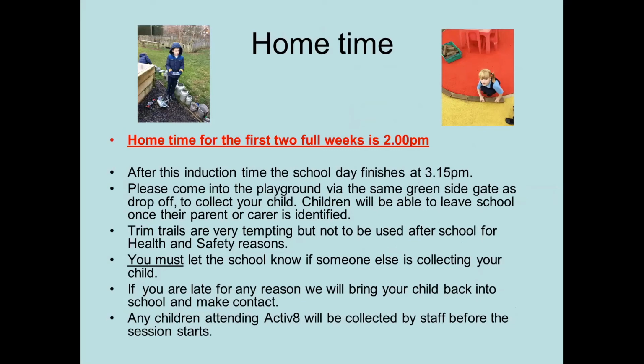So home time for the first 2 full weeks is 2 o'clock. After this, we finish the day at 3:15. So if you could come into the playground via the same green side gate that you drop off, what happens is when the person at the front of the queue, when I spot their parents, their child obviously goes to the right person. So unless I can see you, they don't go anywhere, just in case. Trim trails, much as we like using them in the daytime, are not allowed to be used after school for obvious health and safety reasons.